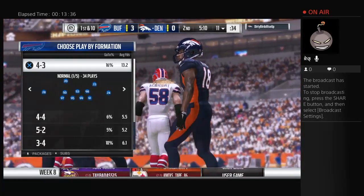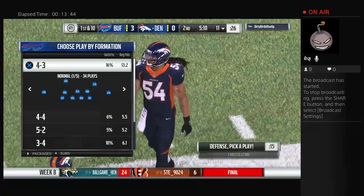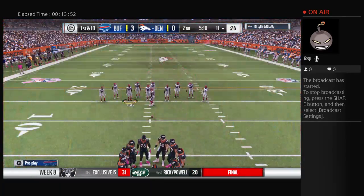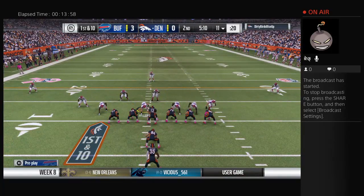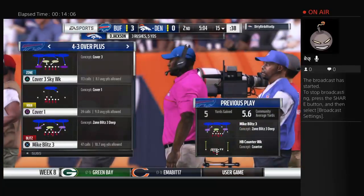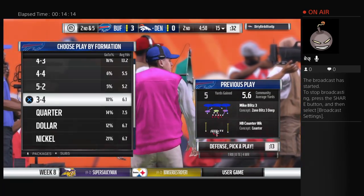And it'll be 1st and 10 Broncos from deep in their own territory. This is Jackson. And some room for him there as he'll take this up to about the 15. 5 yards on the carry. Good pickup on 1st down. And that's exactly what you want on a 1st down run. Pick up 5 yards, bring up 2nd and 5.